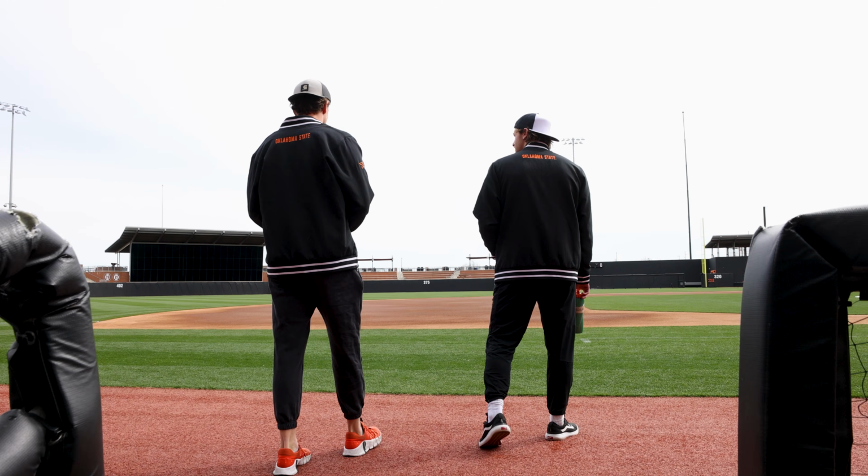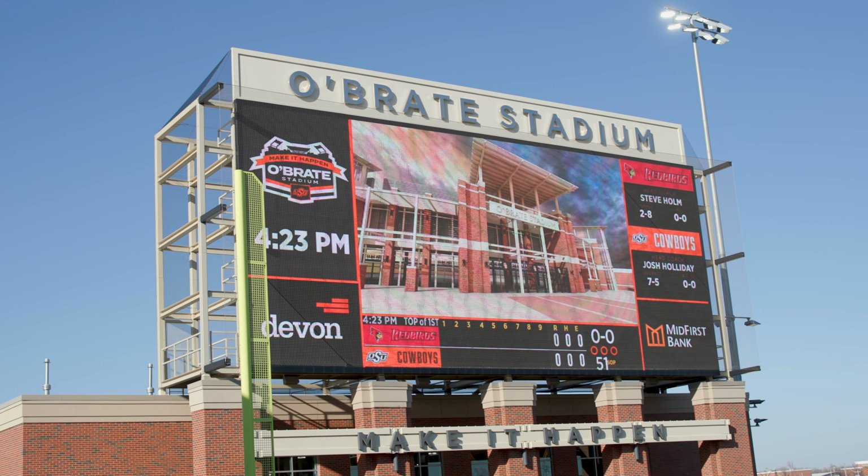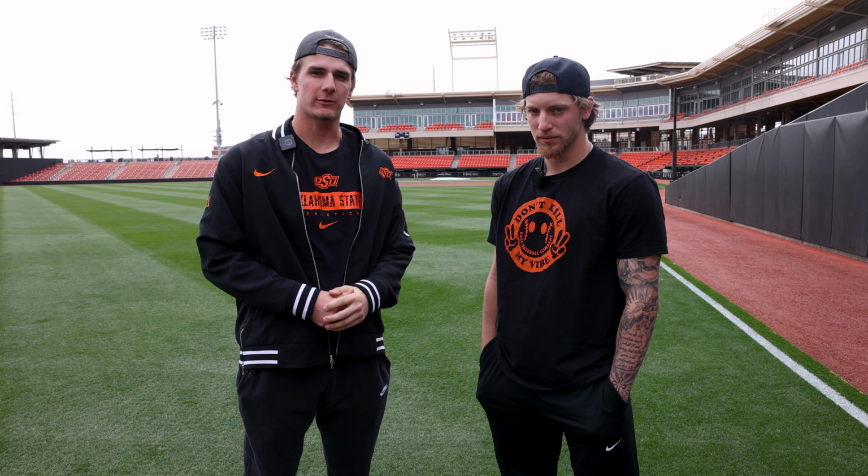Let's check it out. What's going on? I'm Nolan Schubart. I'm an outfielder here at Oklahoma State. I'm Aidan Meola from Palm Beach Gardens, Florida, and I'm a senior infielder here. We're going to be taking you guys to our facility here at Oklahoma State in this beautiful complex.